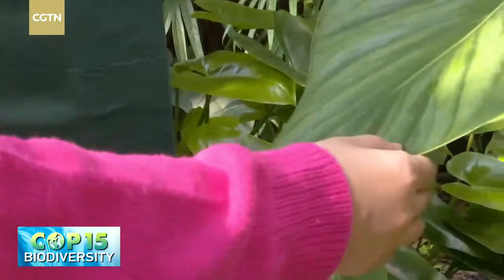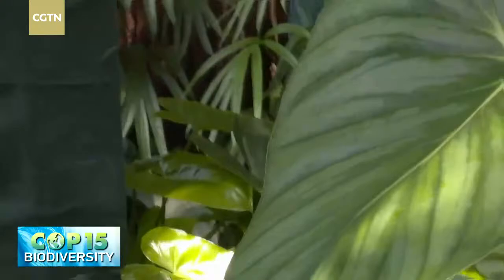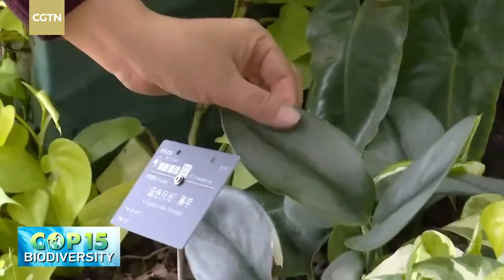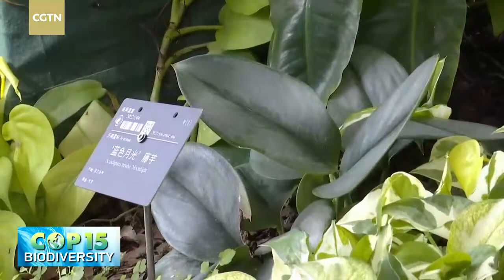Don't you feel it's like a silk? Silk, feels very smooth and silky. And let's come to this species. This is called moonlight. If you feel it, it's more flat than this one. I definitely noticed the beautiful names you have here. Yeah. And when you look at this at night, it will reflect the moonlight. I see. A little bit shiny. That's why it's called Lan Blue Moonlight.